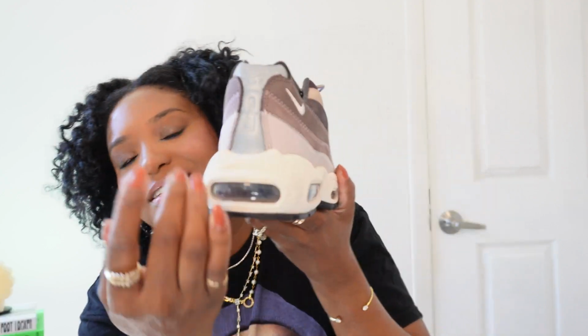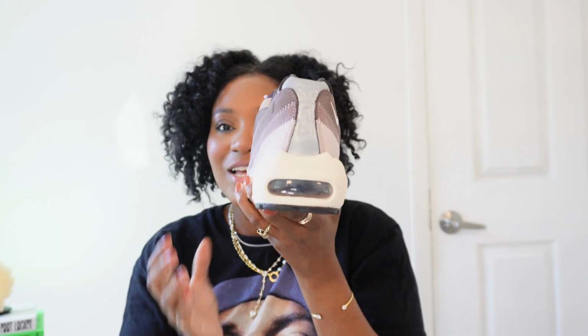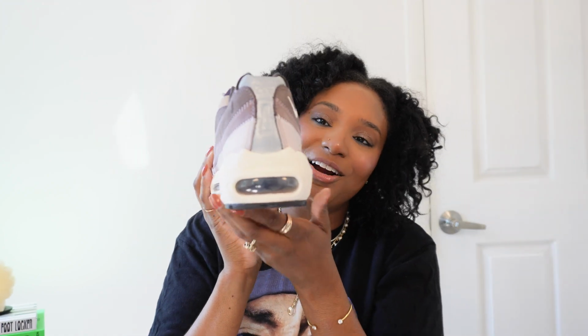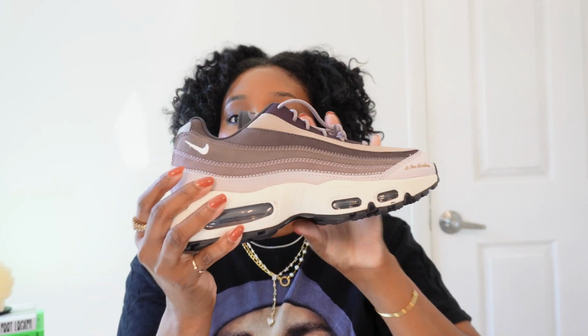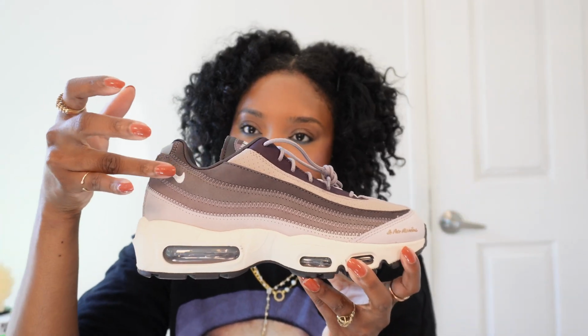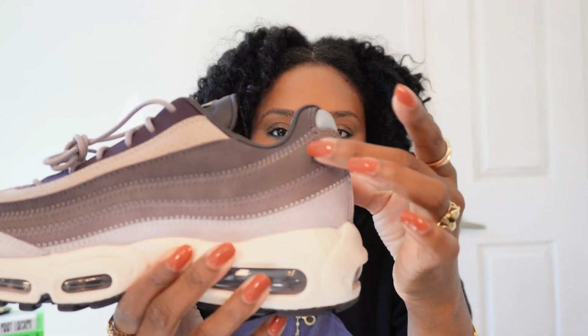Then on the heel of the shoe here, usually we always have that Air Max 95, but this time there's a Maniere embossed within the 3M. So basically when you're outside and it's dark at night, that 3M is gonna hit and you're gonna see the Nike Air and the Maniere logo hitting on the back here. Then on the side of the shoe, of course, we always have that signature Nike swoosh. Then on the lateral side, we have the Maniere embroidered here.